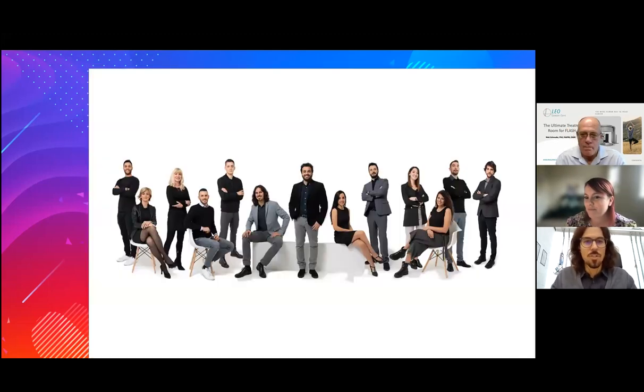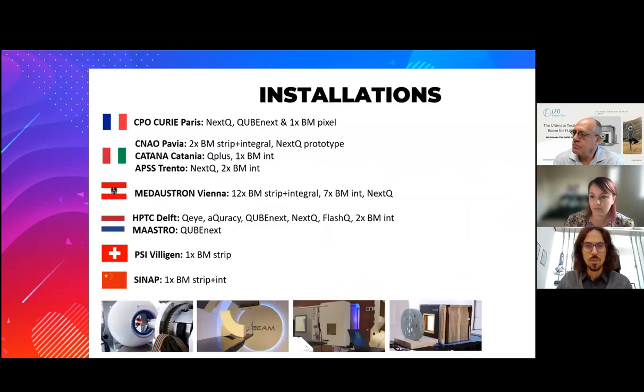A few words on our company, Detector. We are a company established in Torino, Italy since 2009. We are a spin-off company of the University of Turin. We design and develop devices for particle therapy, in particular beam QA devices to be placed at the isocenter, and beam monitoring systems to be placed at the nozzle for measurement and control of the beam during treatments. These are our installations.